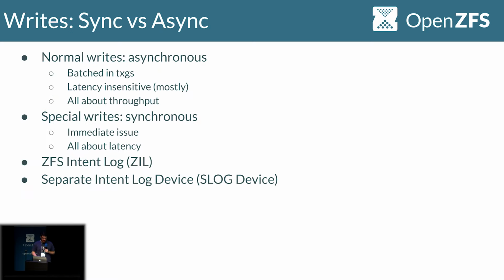So, synchronous writes versus asynchronous writes. Normal writes that you think of when you're writing to a file system are asynchronous. The idea is, you hand the kernel some data to write, a file to write it to, and an offset to write it at. Then it gives you back control immediately, but it'll do the write at some later point. In ZFS, we batch up a bunch of these writes into things called transaction groups, or TXGs. Asynchronous writes are mostly latency insensitive. You care a little bit, but by and large, you're just trying to get as many of these through as possible. So it's really all about throughput. You can wait several seconds for your write to actually be synced to disk.